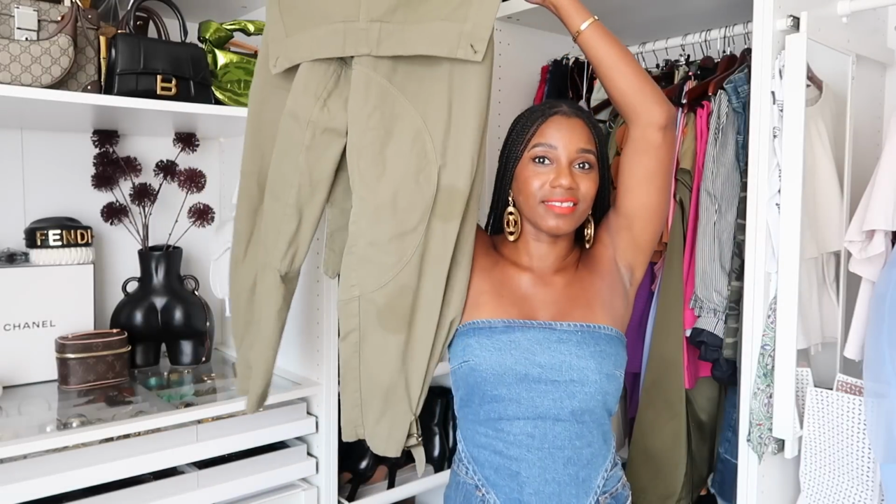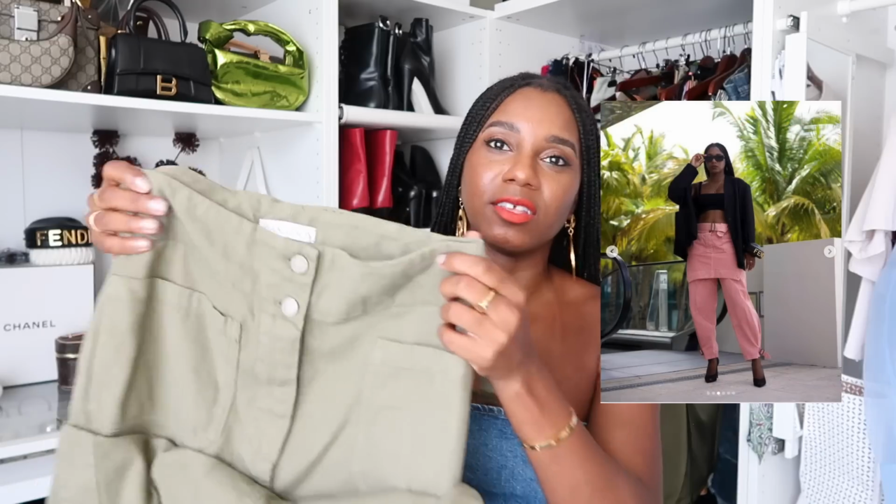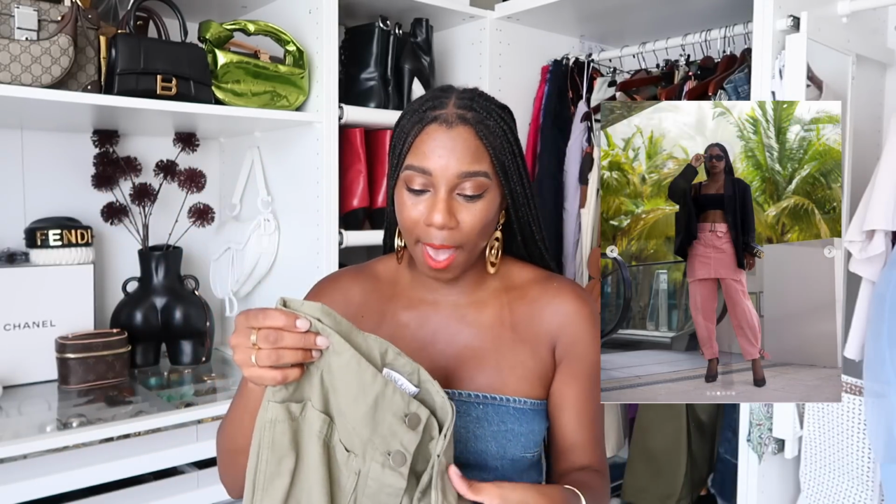And I love these. I also have them in pink. I recently wore the pink version. I made a cute look with it. I'll pop them up here and let you see what the pink version looks like, but I have them in pink, and I also have them in this green, and I'm so happy to have them.